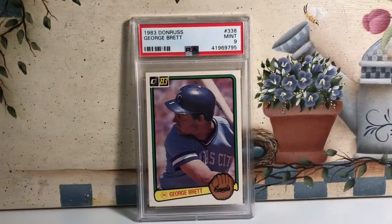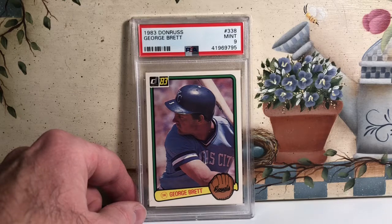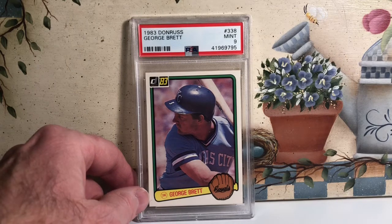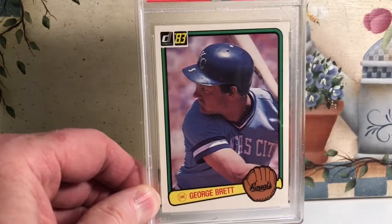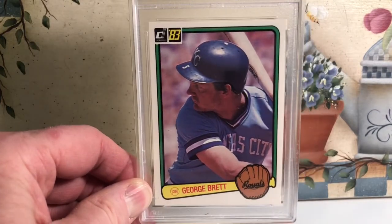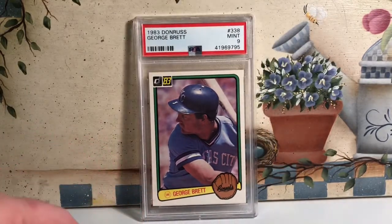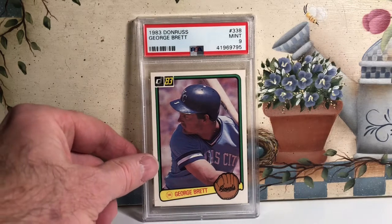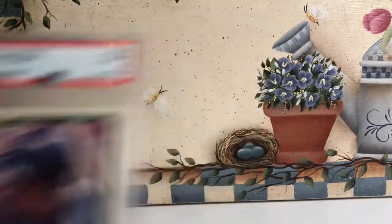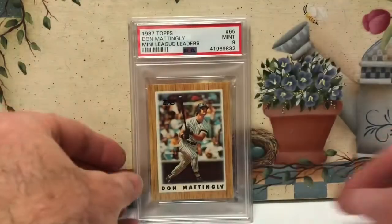All right, the first card that I want to show you is the 1983 Donruss George Brett. This card, man, I thought was perfect. It was a 10. It came back a 9. And when I look at it, it doesn't have the absolute perfect centering that's required for that 83 Donruss set, but it is sure nice. So all in all, okay, but you're really shooting for anything in the 80s, and you're shooting for 10s unless they're PC related items. So another somewhat disappointment, if you will.